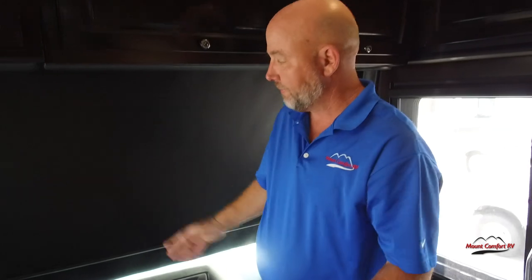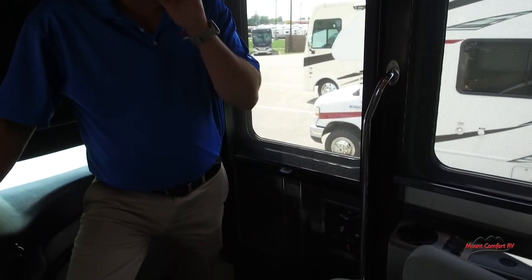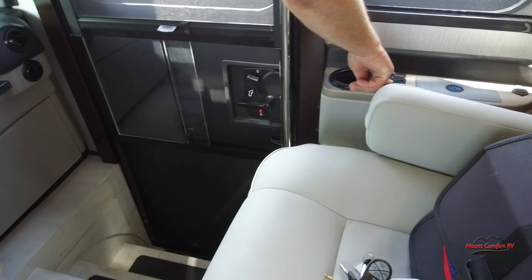All right, staying in the cockpit or in the front area here, I'm stepping down into the step well. Now, normally you would not do that because we do have a step cover here with just the press of a button.